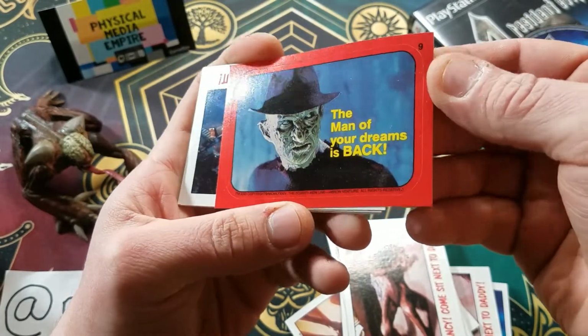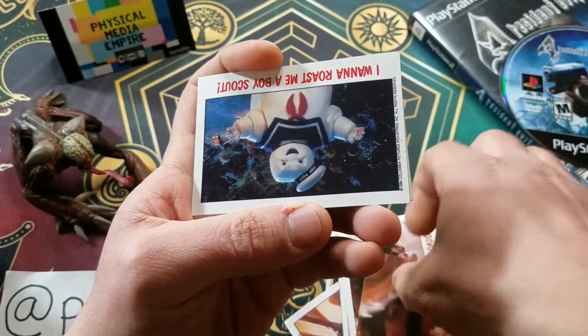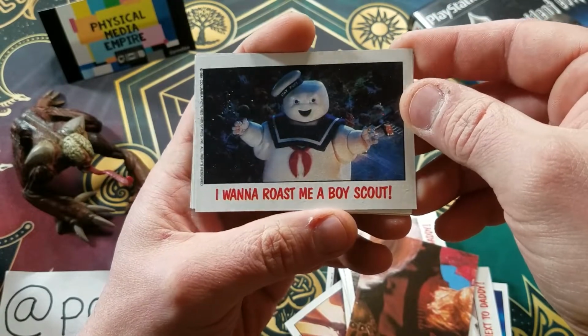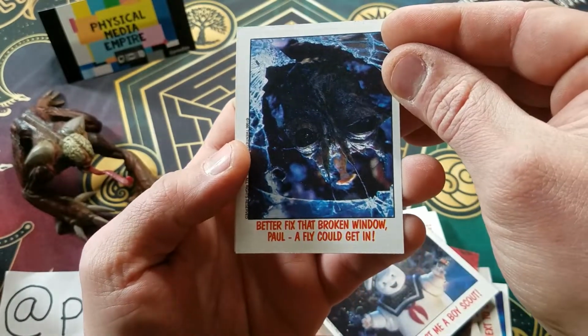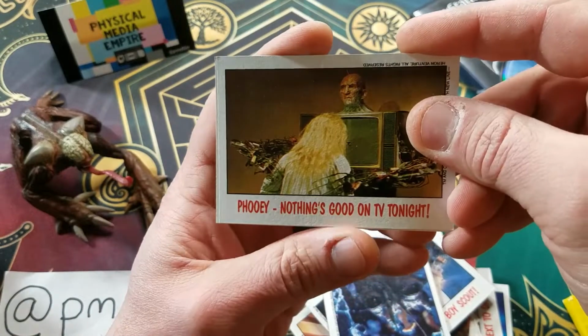And that's a sticker, I believe. See that there? The peel out. Very nice. Oh, get out of town. Stay Puft Marshmallow Man. Excellent. Excellent. All right, we got some more of The Fly. Jeff Goldblum. What a great movie. If you haven't seen that, I definitely highly recommend it.